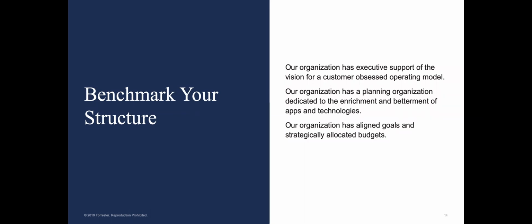So if everyone could take a moment to just agree, disagree, or say somewhere in the middle for each of these three: if you have executive support of the vision for a customer-obsessed operating model; if your organization has a planning organization dedicated to the enrichment and betterment of apps and technologies; and third, if your organization has aligned goals and strategically allocated budgets.